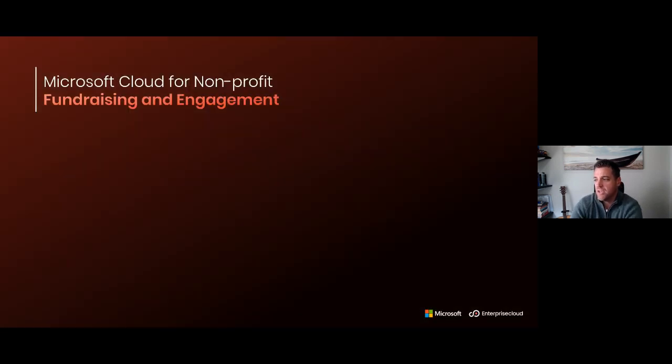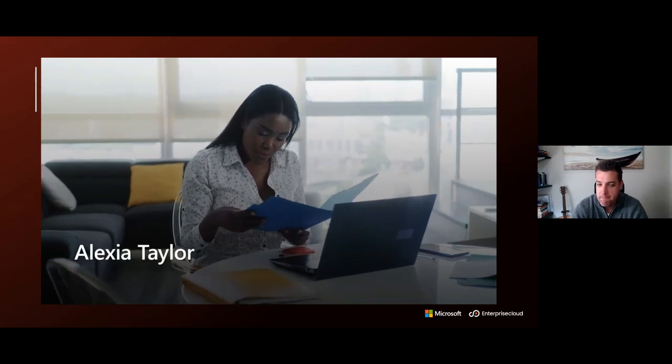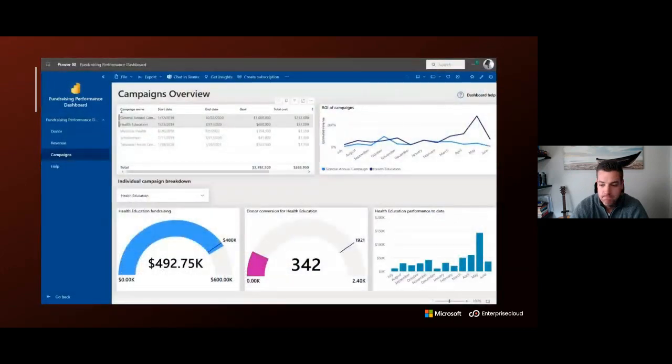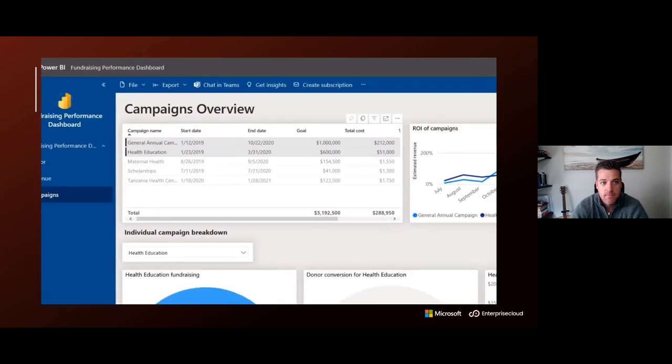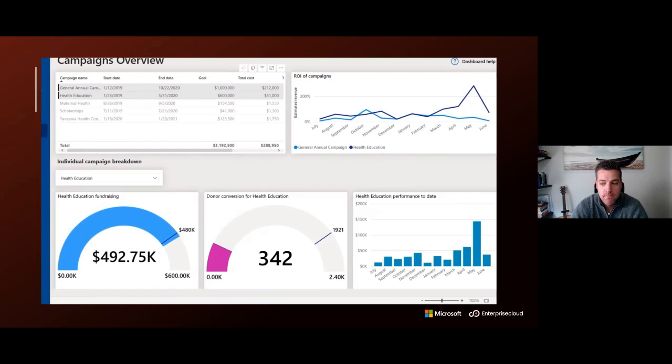So let's take a look at fundraising engagement and see what the platform has to offer. Let's look at the solution through the eyes of Alexia Taylor, the Director of Development for a nonprofit organization. Alexia manages several campaigns for the organization to raise awareness and drive fundraising. She starts her day by reviewing the Power BI campaign performance dashboard, where she can see a quick summary of campaigns, ROI over time, and other important KPIs.